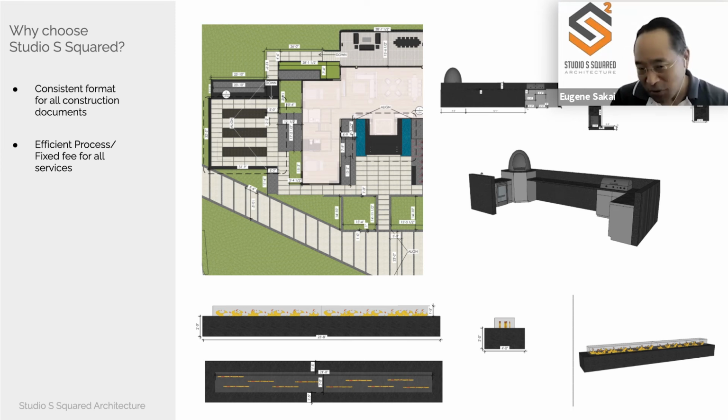So you can use it both as a rendering to understand the space from a design perspective, but then there is no loss of translation when we take that same design that you've approved and turn it into a set of construction documents. The loss in translation is a very real thing that can happen, but the fact that we have one source of truth, that truth being the 3D model and the design that the clients have approved, really prevents that loss in translation that Jose was referring to.